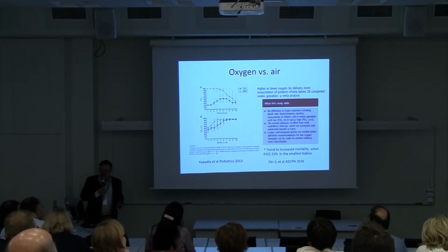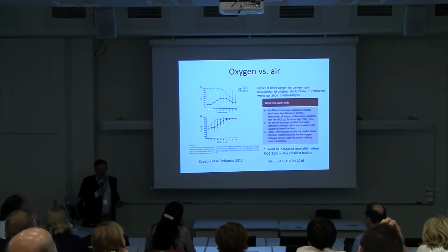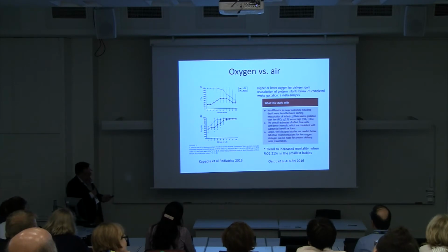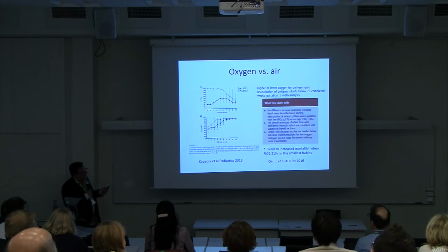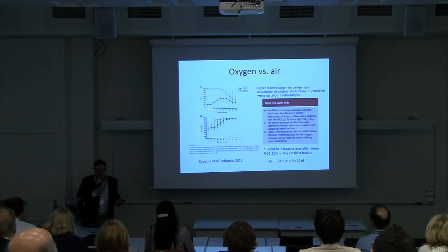There have been several small studies of preterm babies trying to determine whether you start higher or lower with oxygen and whether you get a better outcome. One example of one such study is by Capadia, published 2013, where babies are randomized starting at 100% oxygen and then titrating down according to saturations, or starting in room air and titrating up.